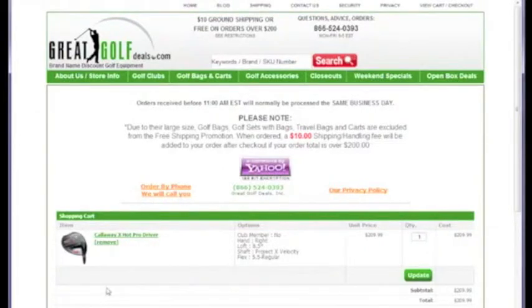Yeah, the proceed to checkout needs to stand out, and it doesn't. It blends in with everything else. And I understand you want to say, oh, it matches my colors, but you need it to stand out. You need that to be what they see to move forward. And add a progress bar here too.